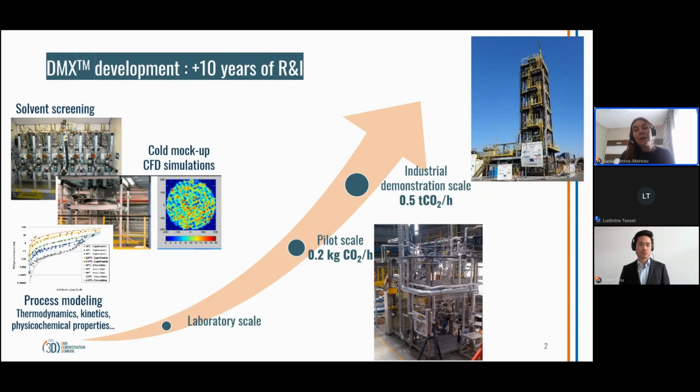and after we tested the DMX process at pilot scale, because in Lyon, at IFP Énergie Nouvelle, we have a pilot plant which is capable of capturing 0.2 kilograms of CO2 per hour. If I put myself near the unit, it's around a 4 meter unit. And the next and last phase of the development of the DMX is the industrial demonstration in Dunkirk.